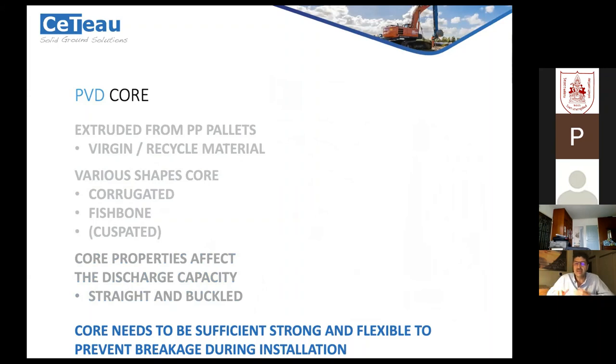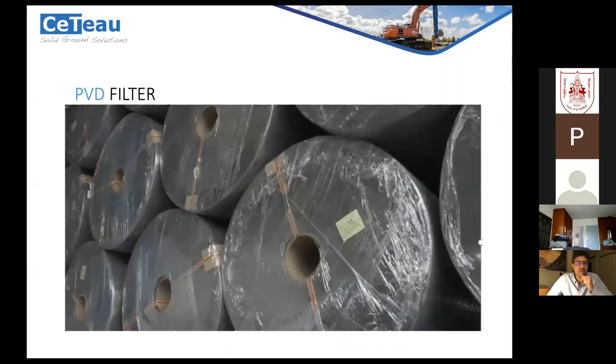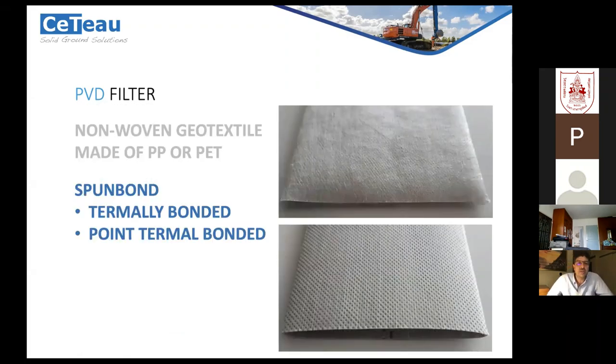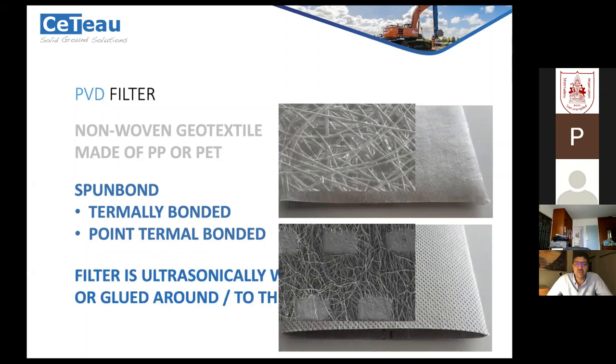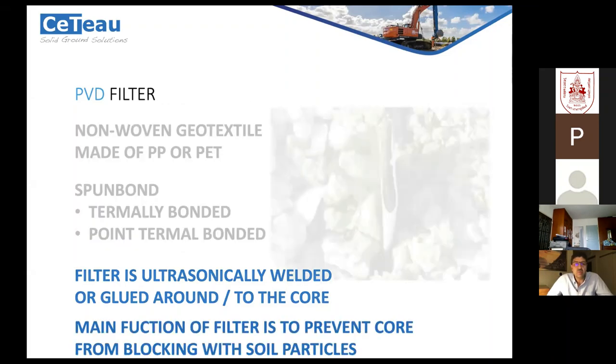stage. So you have to have competent machines to be able to install these drains. The filter is a non-woven geotextile, thermally bonded. This is a shot of a microscope look. And the filter is ultrasonically welded. The main function of the filter, of course, is to prevent the core from blocking with soil particles, in other words, for the water to pass through freely from the soil up to the drainage layer.